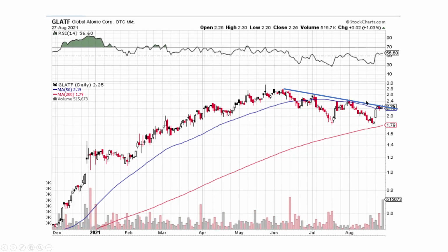Global Atomic still hasn't broken out of its downtrend, but if everything else is breaking, I don't see why this would not break this downtrend here. So I'm looking for a move higher.